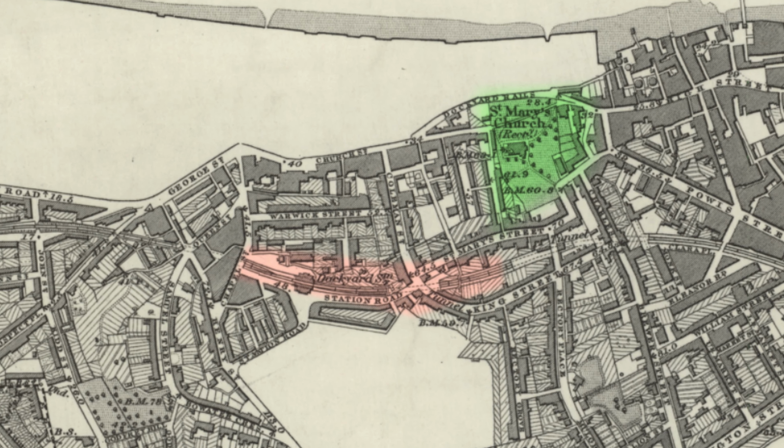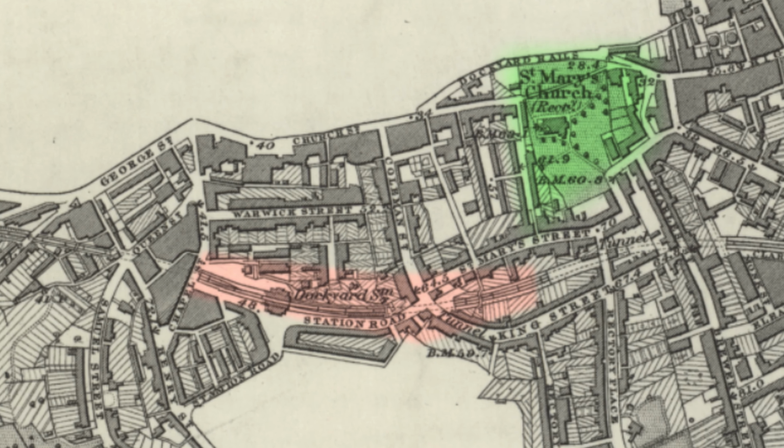Woolwich Dockyard Station has such a long platform. It was one of the busiest dockyards in the country.